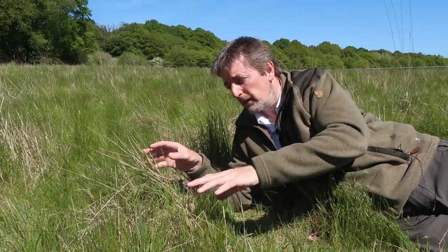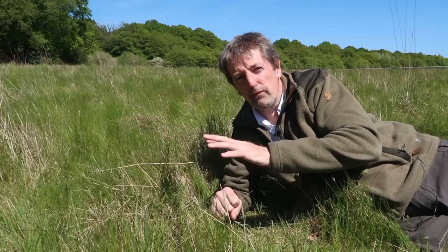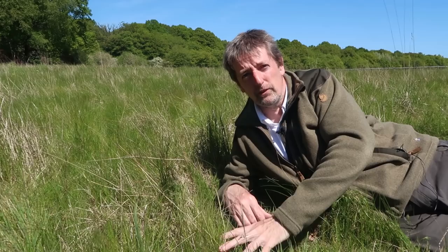And also bear in mind that when you get this perfect rough grass, they estimate you can accommodate 400 voles per hectare. And a hectare is 100 meters by 100 meters. So in that 100 meter square, you can get up to 400 voles. So you can imagine, when you get an area like this, how vital it is for a barn owl that's trying to catch 15, 16, 17 items of prey a night.